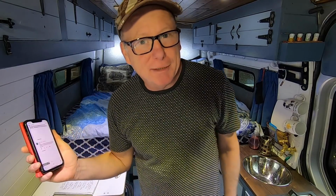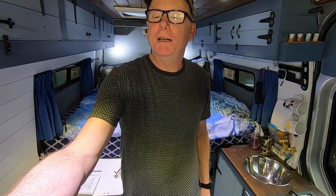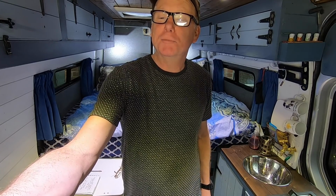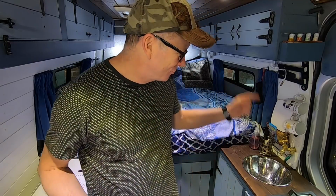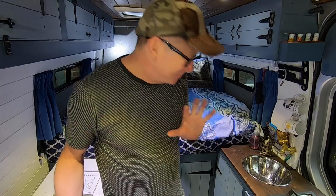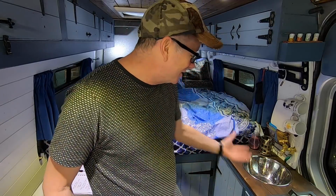Now Roger Starkey made a valid comment. He says, Mel, I hope you made the sink waste pipe long enough to form an S-bend to stop the smell from the grey tank. Well Roger, you're absolutely right, I didn't. I put a straight pipe straight from the sink into the grey water tank, and yes, now time has kind of passed, it has started to actually smell.